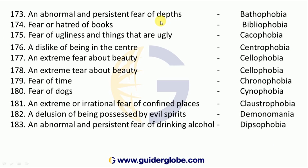An abnormal and persistent fear of depth. Just now we saw about heights. Now it is depth. That is called bathophobia. BATHOPHOBIA. Fear or hatred of books. I don't like to see books. I don't like to read books. That is called bibliophobia. Bibliophobia. Fear of ugliness.